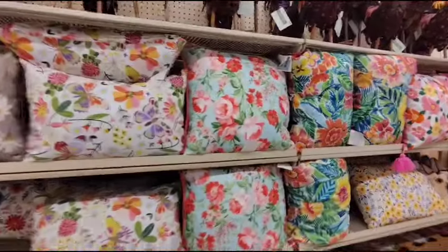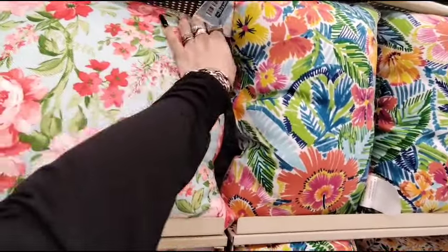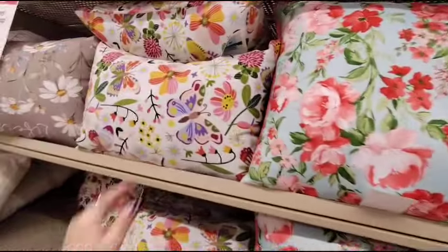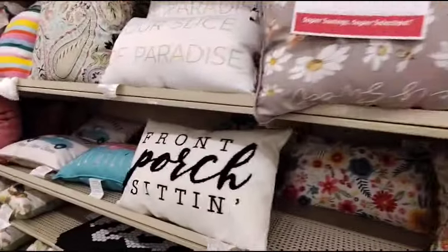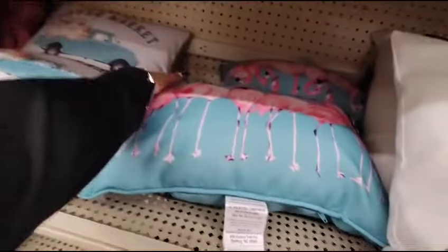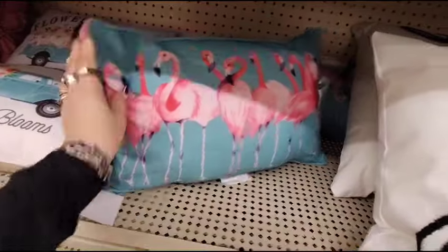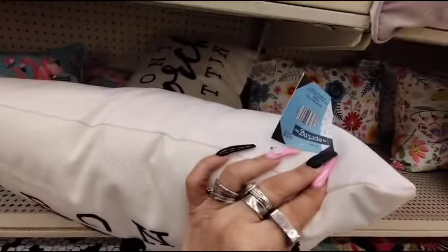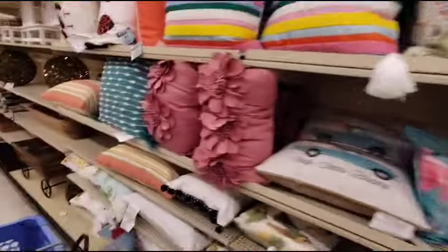And then we also have the spring pillows. This one is going to be $19.99. This one, $18.99. And of course, these are 40% off, $19.99. And then they have their outdoor pillows. And this is going to be $17.99. This is going to be probably $17.99. $16.99. Even better.